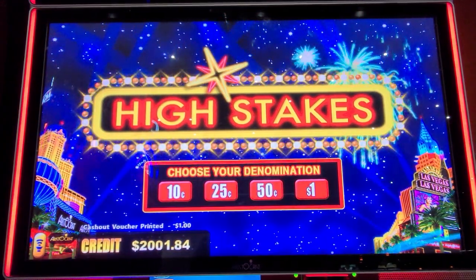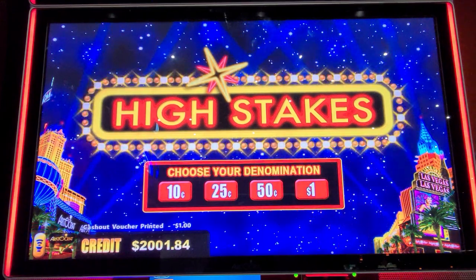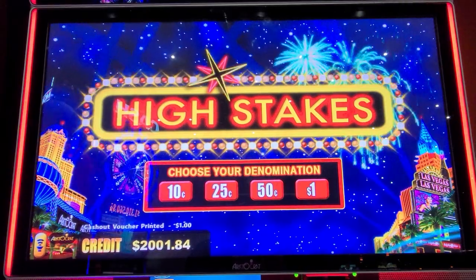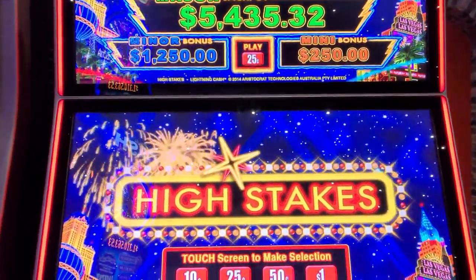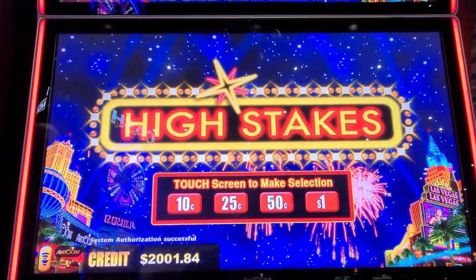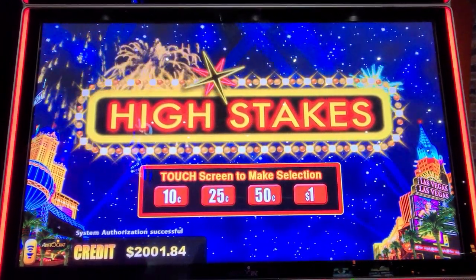Guys, here at Coushatta Casino in Kinder, Louisiana, we are playing the high stakes, high limit Lightning Cash machine. Let me show you the progressives really quickly. They just turned this one on. It's been off for a long time. We just saw it on for the first time this morning, and we were just told we could have asked for them to turn it on and they would have turned the one next to it off, but we didn't know that. So here we go.